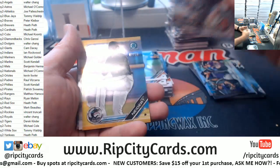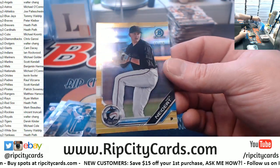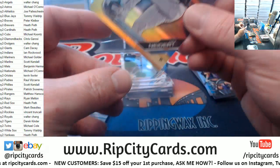Gold. Nick Niedert, 7 out of 50 gold refractor.